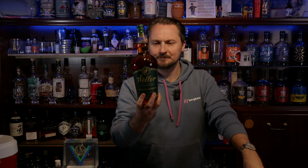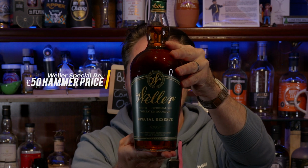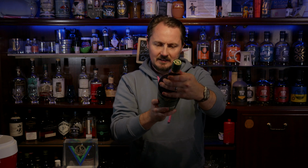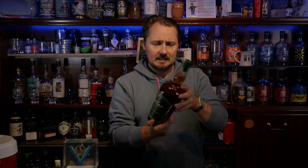I won the Weller. So I won the Weller Special Reserve. This cost me £50 final bid. 50 quid. There's a scratch on the back, but I don't really care. It's for drinking. 45% Kentucky Straight Bourbon Whiskey. Not seen it on a shelf. So I figured, let's get a bottle. I like my bourbons, so why not try that? We'll put that as such there.